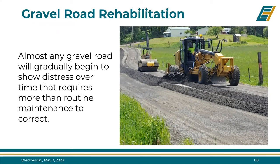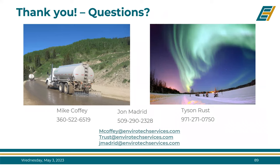So again, we talked about periodic maintenance, to reestablish crown, make sure the shoulders are free flowing and the ditches are good. On a larger scale, we need gravel road rehabilitation. That's something I think a lot of agencies, and I know we at the DOT, were really poor on, because it tends to be a larger cost item. But the reality is, to keep a good gravel road and extend its life, we need to do that periodic maintenance, and we need to do that periodic rehabilitation on gravel roads. I went very quick there at the end because I'm a few minutes over.